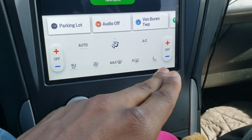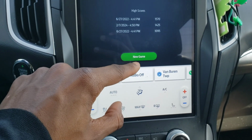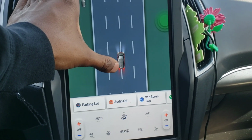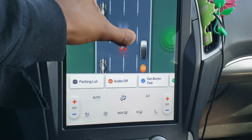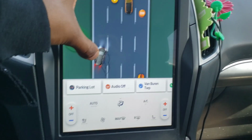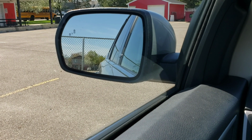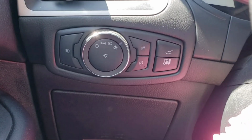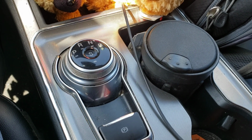It does have heated seats. You also got games on here. I'm gonna go ahead and play this game called Lane Change. And you can just play these games when you're bored, waiting on your kid to come out of school. You do have blind spot monitor systems on the mirrors. You do have automatic headlights. You do have a rotary shifter as well.